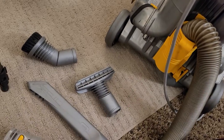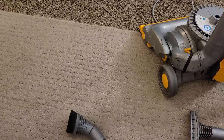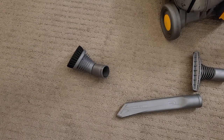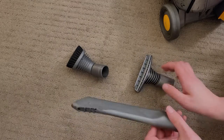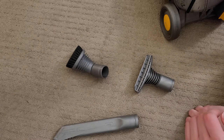So, now that we're on the subject of tools, we can talk about all three of the Dyson tools that come on board with the DC07. And we'll also touch on some of the extra tools that you can get for these machines as well, at least the most common ones. So starting off with the ones that you get, I already mentioned the crevice tool. It's great. Not much else to complain about.